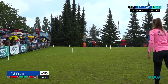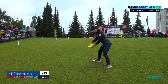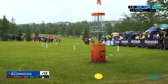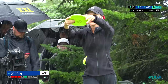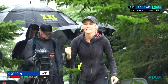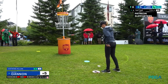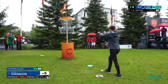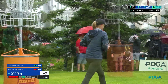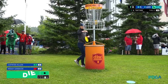Kristin with a routine upshot with one of her favorite shots. Yes. Putting it in drop-in zone. Henna on her 3rd, looking to finish with another birdie after she has made some really good improvements throughout the round. A little bit too late, but at least she gets to end the round with a couple birdies. Yeah. That's so much rain. Oh, Catrina with the birdie. Yes. Missy with the bogey. That's a 2-stroke swing. 2 strokes. So that means Catrina has Missy. They're at least tied.